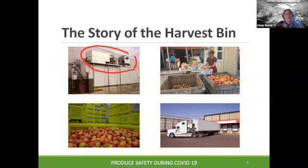This particular apple was harvested into a large wooden bin. So we have the issue of how do we clean and sanitize that? There are some SOPs out there that you can have access to provide folks with examples. It's obviously not the most ideal, but it is what is out there. And so how can we look at that in terms of reducing the risk of pathogen introduction?